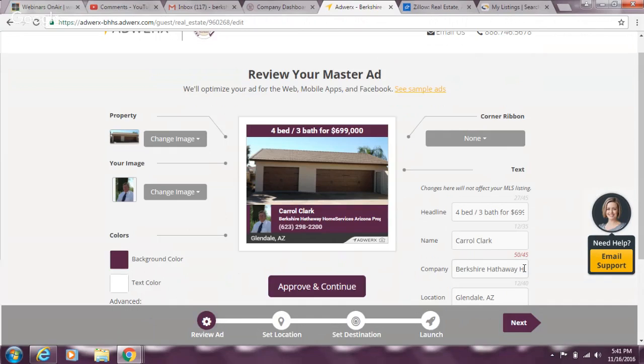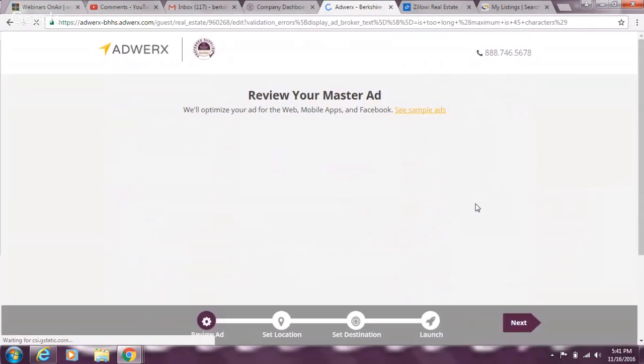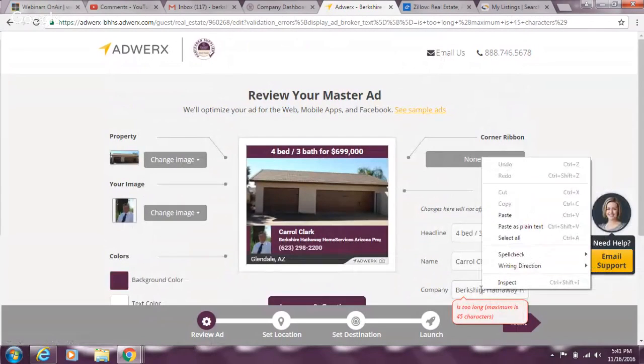It does have maximum fields, so this is too long as it is. So even if I went to approve and continue, it would not allow me. Berkshire Hathaway is too long. That's what it's going to tell me. So see, I would just put in here.